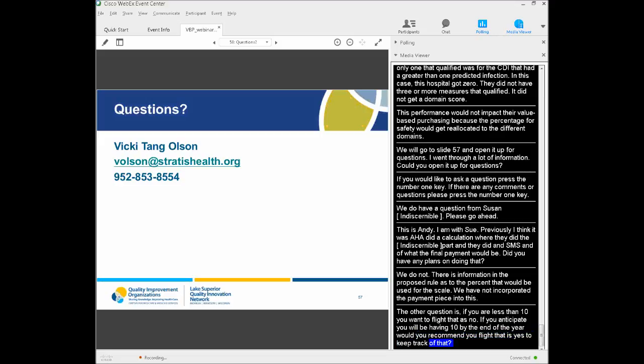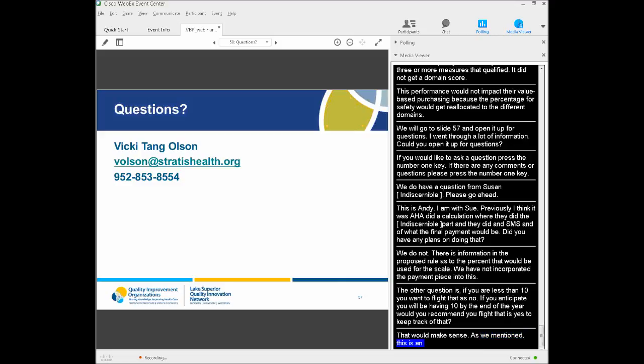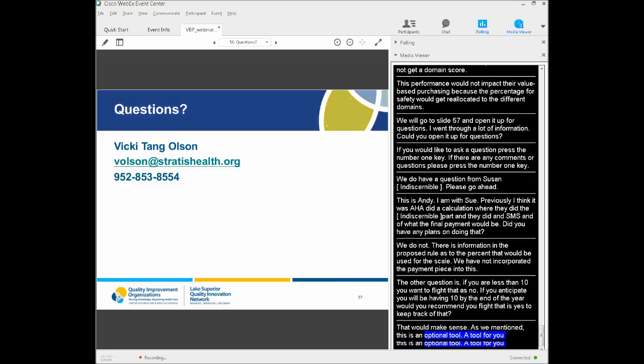Yeah. And as we mentioned, this is an optional tool, really a tool for you to decide whether it's useful for you, either for calculating it or for educating people within your organization. Thank you, Webex. Can you please pull up the evaluation at this time?